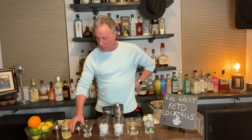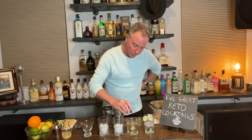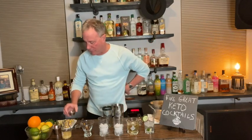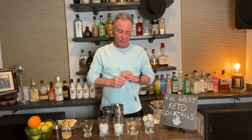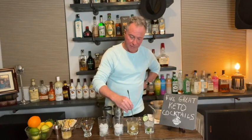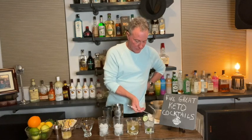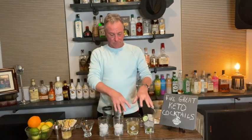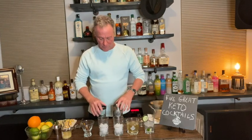The other thing that we're going to do in this is we're going to add just a little touch of monk fruit, okay? Monk fruit will not blow up your diet. Don't overdo it with this. Very sweet. You can use others. There's Swerve and some others, different types of sweeteners that are keto friendly as well. But that's the one I generally prefer, monk fruit.